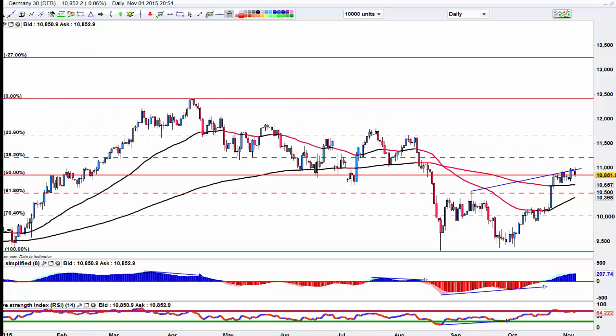DAX. You can see I've marked this trend line coming across the highs. Just breached it slightly today, but then back on this 50% level. This is 50% fibs here. So again, same story: MACD's high, divergence in the RSI.